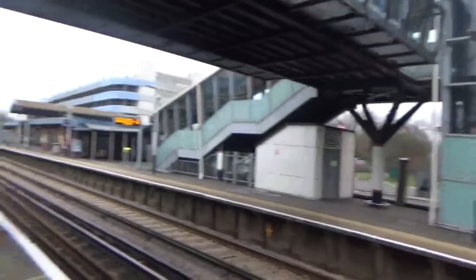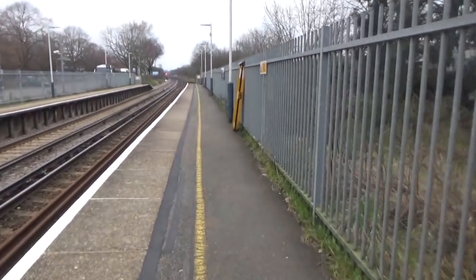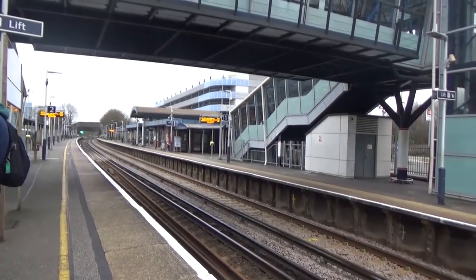Now, this station has actually been quite a nice little one. I have to admit, it's probably a bit awkward for a big group of people, because it's very narrow platforms. It's like Hampshire's Bristol Parkway. That's what this station is. But it is a nice station in terms of the variety you see. You actually see quite a lot.